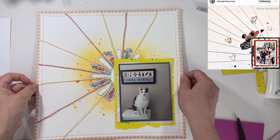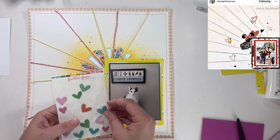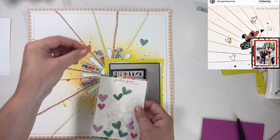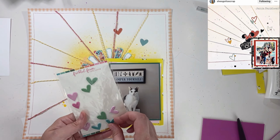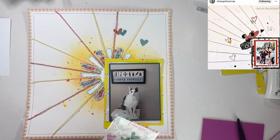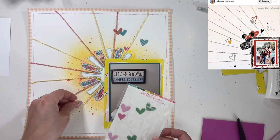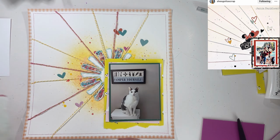And then to make sure that my twine doesn't escape, because I did glue it, but who knows, I added some stitching around the outside. It bunched up on a spot on me, but we're going with it. Now, to follow the rest of this beautiful layout, I am adding the hearts where I kind of see them in the original scrap lift.